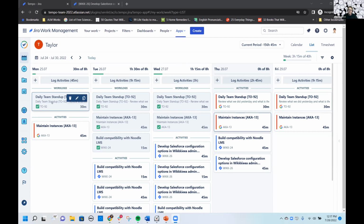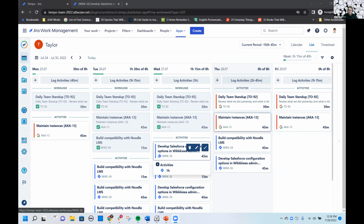You'll notice that the boxes here that have the green check mark, this is work that's already been logged. And then the activities underneath the activities line are work that is yet to be logged. And you'll notice that there is the little Jira diamond here. This is work that's been assigned to me through Jira, through my manager, that I have to complete, with an estimated time on it.